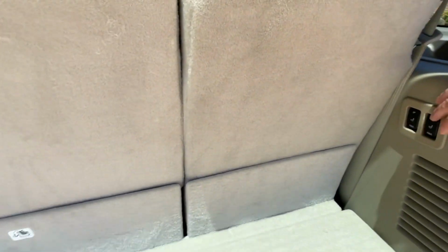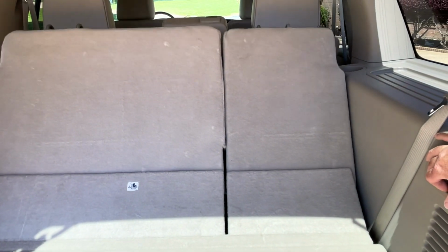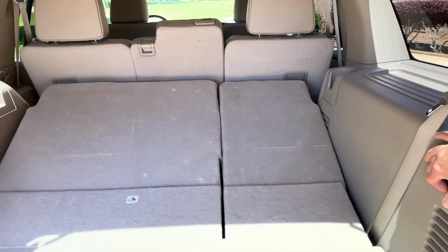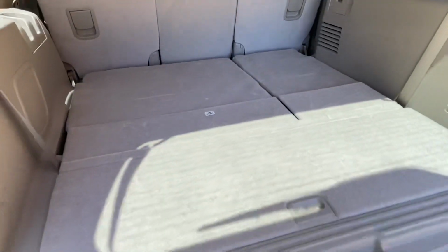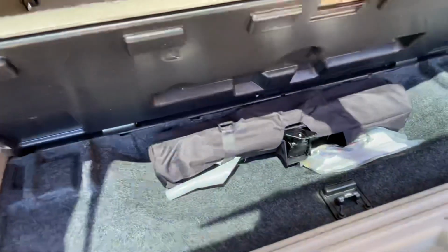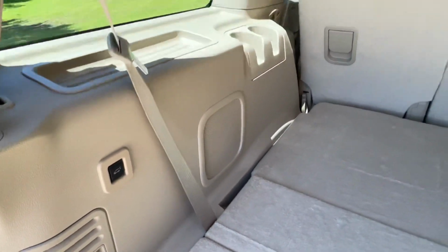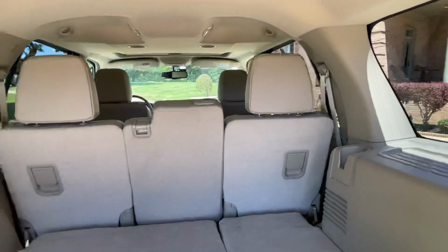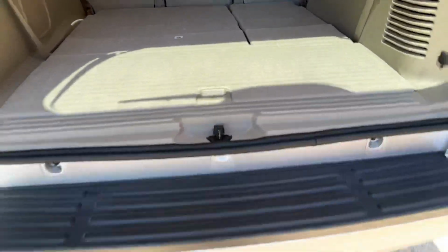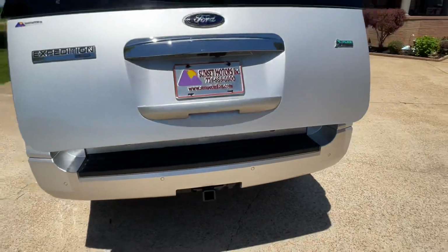And this here is really nice. You just push the fold button. They go down individually, so you can just fold one of them if you want to. But that's nice, you don't have to wrestle them, break your back. Some of them can be a pain. This is nice, again, very clean. Here's your jack equipment. You've got an outlet. And that's your power lift gate from inside. I've seen some 3-year-old vehicles that didn't look this good. It's got the towing package, your light hookup, full-size spare.